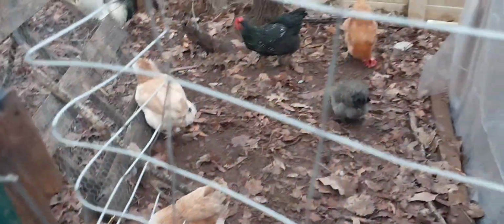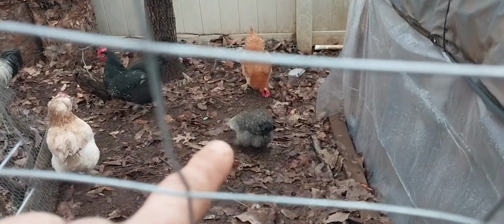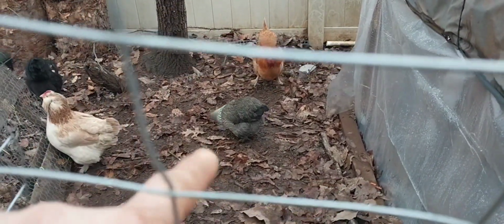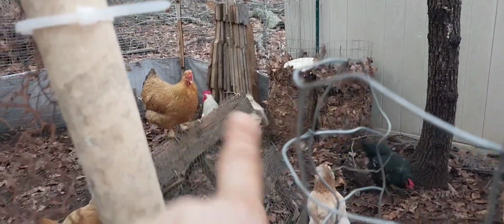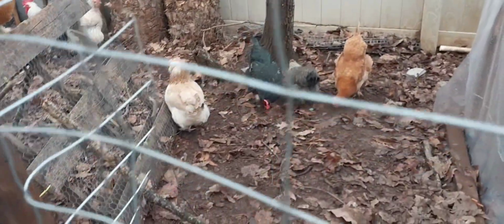And so the Easter eggers and cochins come out here. And over here, I got a mixture of cochin mixed with a leghorn. So that's what she is. And that's what she is here too, but she's orange. She's an orange one right there. And he likes these girls.